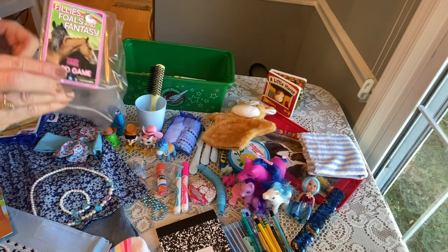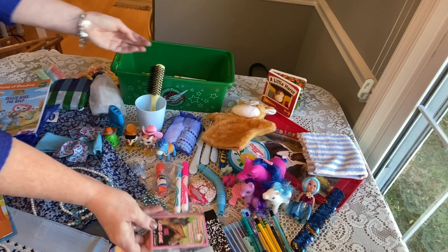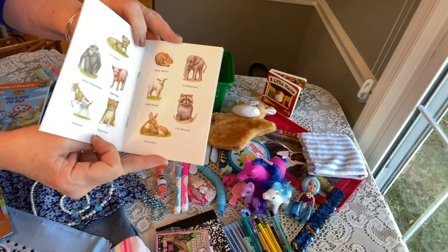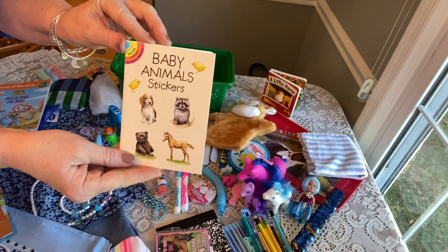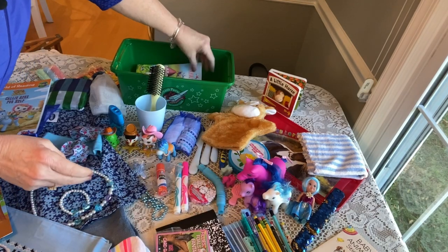I included a few horse cards for her to look at some pictures of horses. That's from the Dollar Tree. She has some baby animal stickers. This is a little Dover book. I love the quality of those books.